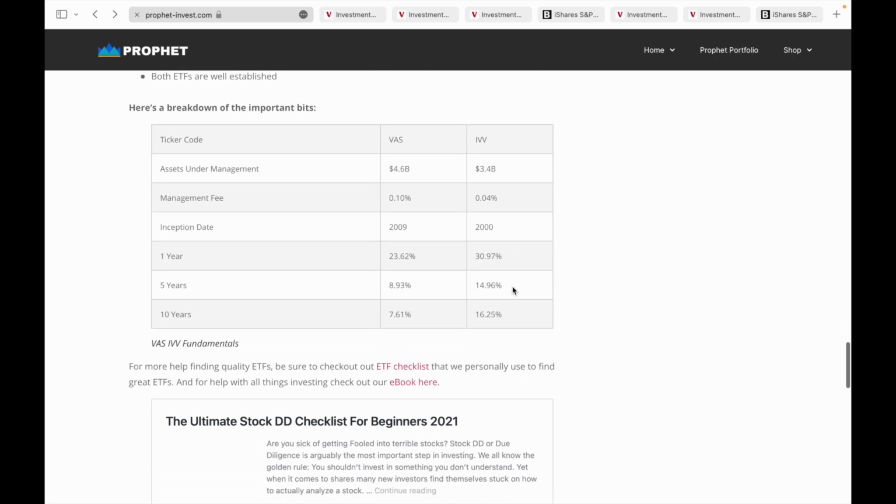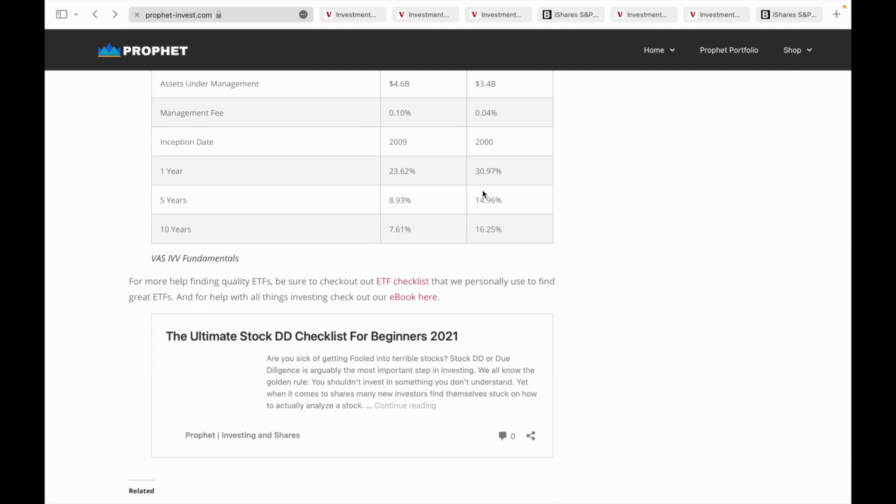So once again there, VAS $4.6 billion assets under management, IVV $3.4 billion. Very good 1 year returns here at 23.6 and 30.9%, and we've got 10-year yields of 7.6% PA and a 16.25% PA. So massive returns here for both options.